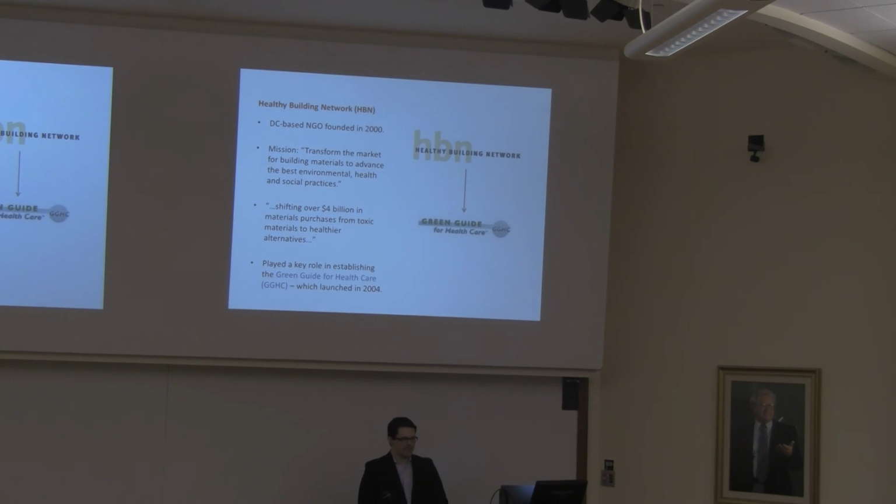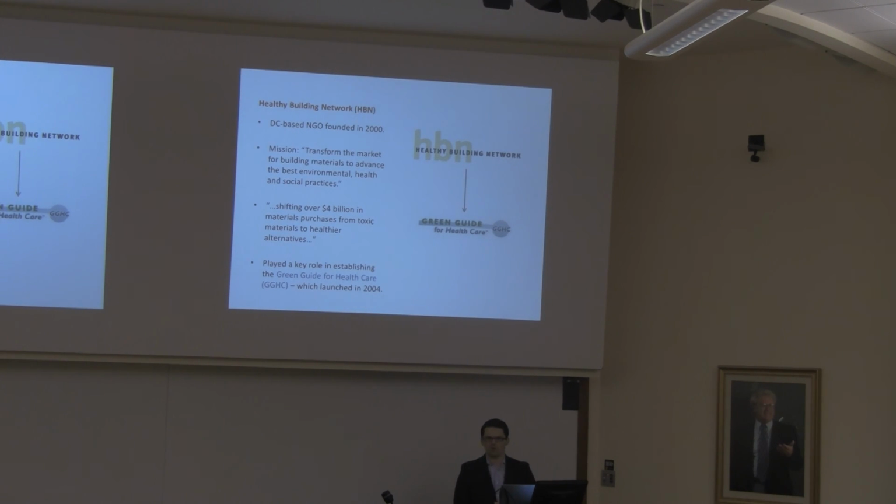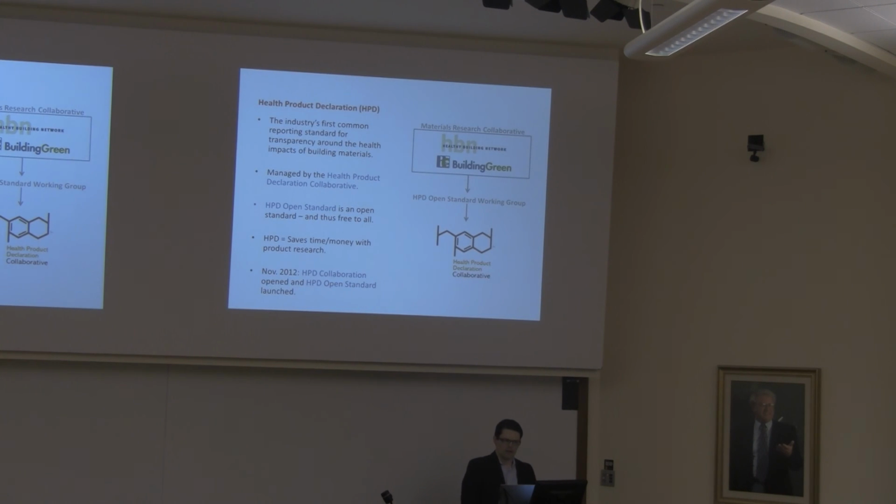That actually predates LEED for Healthcare, but that in itself is a rating system that had been out for some time that really took human health as a central focus in its development, because at that point in time there was not anything related to the healthcare industry that addressed green building back in 2004.